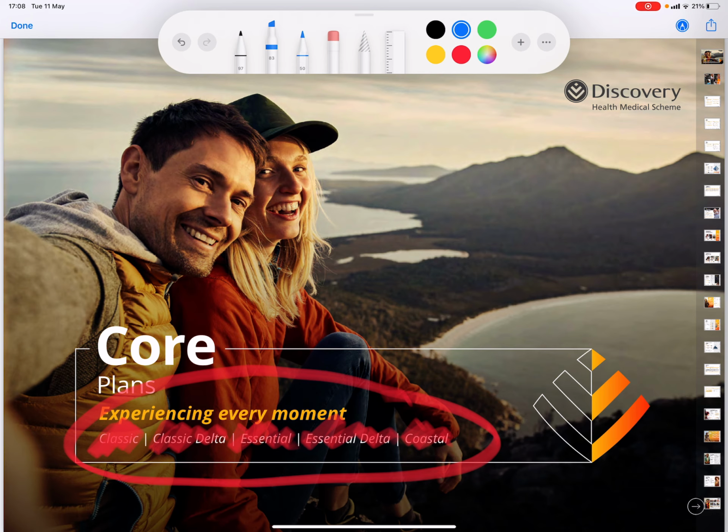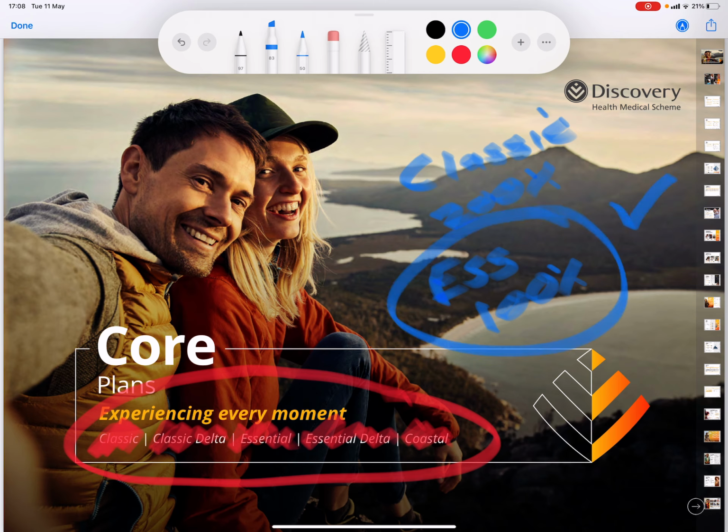require. The Classic option pays in hospital up to 200%, and the Essential option pays up to 100%. All right, so I would always recommend to rather take the Essential option with a good gap cover, and that will give you cover up to 500%.